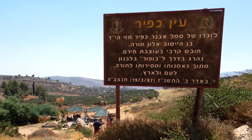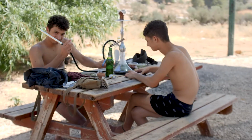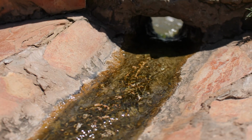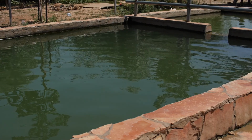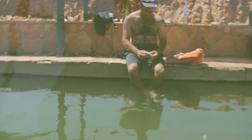At the foot of Mount Kabir, near Elon Moreh, is the beautiful spring of Ein Kfir, which gushes out of the depths of the mountain. An ancient aqueduct leads to the spring, which the Arabs call Ein El Kabira, the Great Spring. A wading pool with shaded areas and picnic tables were built here in memory of Kfir Chezi of Elon Moreh, who was killed in Lebanon.